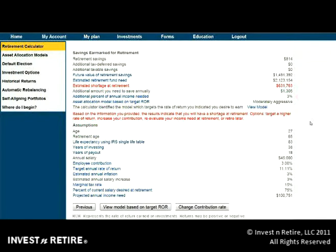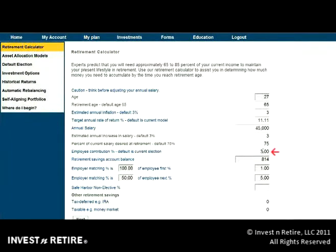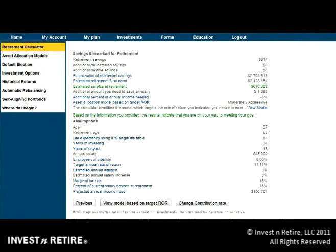Now, directly below this number, I can see the percentage increase that would be needed to meet my retirement goals. I'm currently contributing 3%, but I would have to contribute an additional 3% to a total of 6% in order to meet my goals. Now, all the participant has to do is increase their contribution rate, move to a more aggressive model with a higher rate of return, or retire a little later. If we go back and increase the contribution rate from 3 to 6% and click Next, now I see in green that I'll have a surplus at retirement, and I'm done.